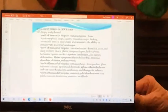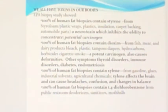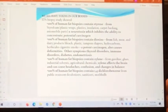Now, if you look at what the EPA has found in our bodies, and I won't go through this in great detail, the EPA did a study of fat biopsies in human bodies, and they found that 100% of fat biopsies contain styrene. Now, we get styrene from styrofoam cups, drinking hot liquids in styrofoam cups. We've all done it. And styrene is really a neurotoxin which can inhibit the ability of the body to concentrate. It affects our brain. 100% of the human fat biopsies contain dioxin, which we get from fish, meat, dairy products, and it's in bleach, okay? So if we use bleach, we're probably going to get some of that.